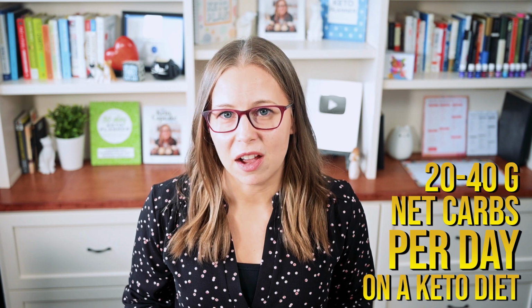Net carbs. Using net carbs for your keto diet is a perfectly acceptable approach, but it does require some knowledge and a little math. So you'll want to aim for 20 to 40 net carbs per day on the keto diet. And there's two main ways to calculate net carbs. It's also important to note that calculating net carbs can be a little confusing because of current labeling regulations. But today I'm going to break this all down for you so you have all the information you need to choose the method for your keto diet.